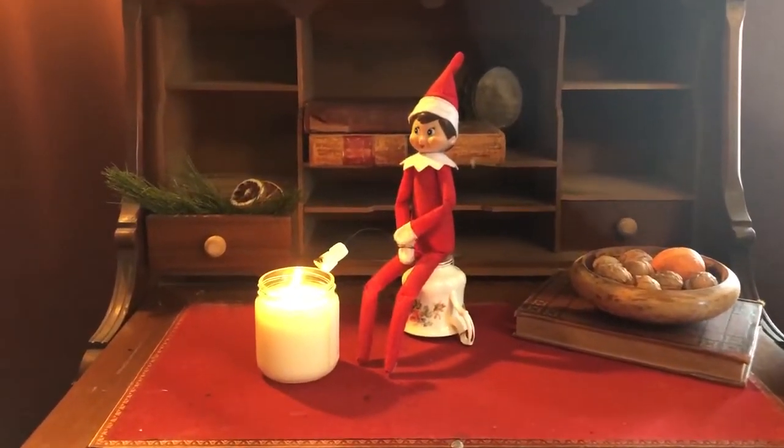Today Lucy's been enjoying some marshmallows over the fire.